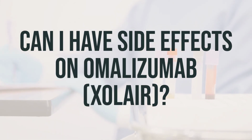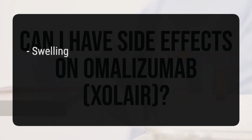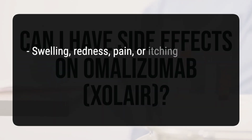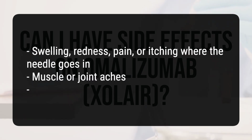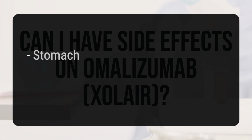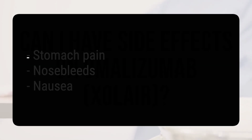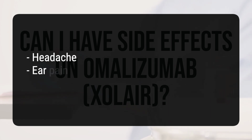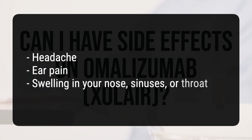Some common side effects of Omalizumab, Xolair, may include swelling, redness, pain, or itching where the needle goes in. Muscle or joint aches. Fatigue. Stomach pain. Nosebleeds. Nausea. Headache. Ear pain. Swelling in your nose, sinuses, or throat.